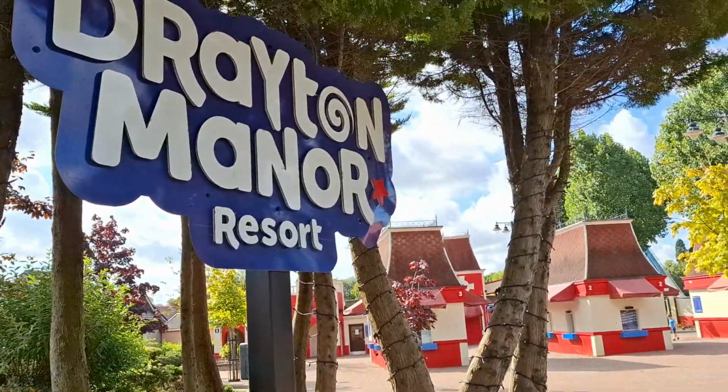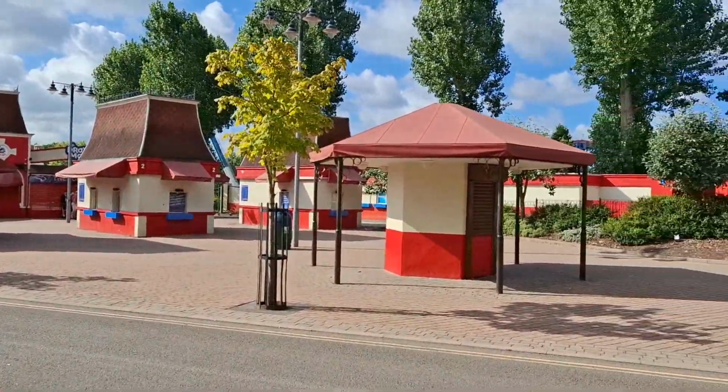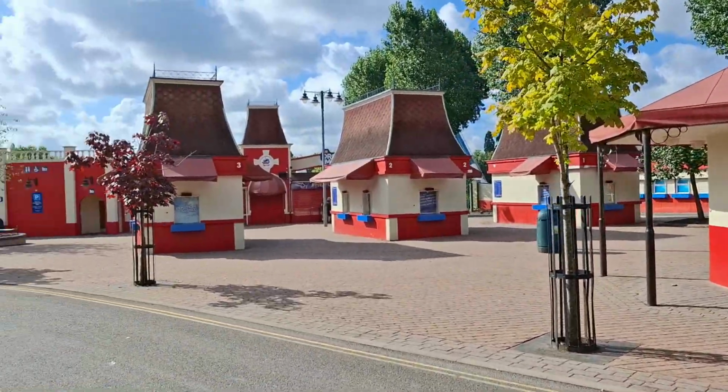There's a bit of a queue forming. We're just by the ticket booths and there's barely anything. Right, I'll see you when the park gates open.